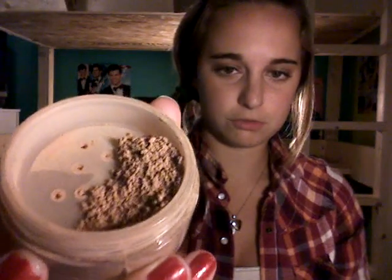It sets your makeup really well, so it doesn't fall off your face in the middle of the school day. I'm trying not to spill this all over my computer. Oh god. Okay. So you just use a brush, like a big fluffy powder brush, and just swirl it all over your face. This isn't a powder brush, but mine's in the bathroom or something. I really like that powder because it's super easy to work with. I know I said that about the foundation, but it really is, and you have plenty of stuff in there. I've had that stuff for a while now.